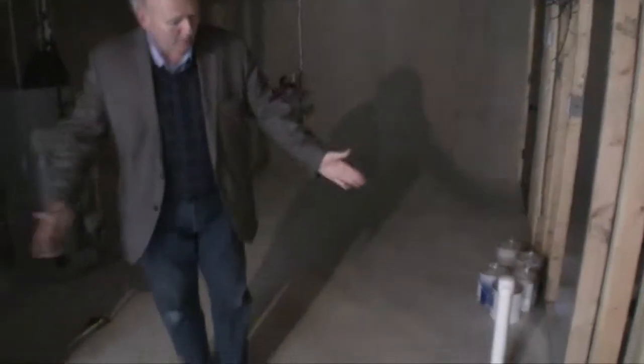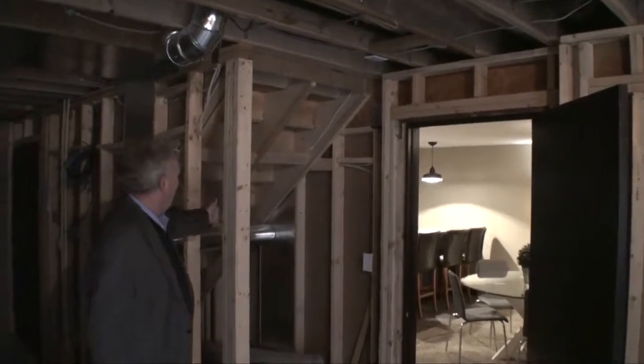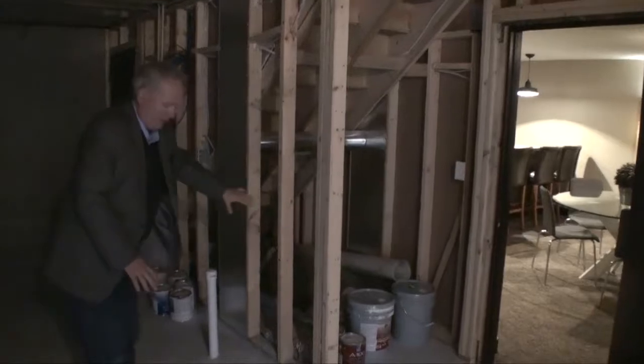You'd have a wall going in this way. You'd have a sink underneath here. No headroom problems because we put another wall here for the sink there. Put the toilet right around the corner here. Put the tub or shower here.